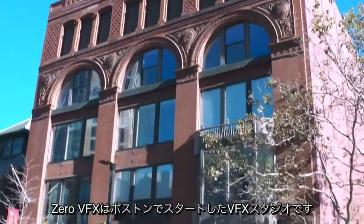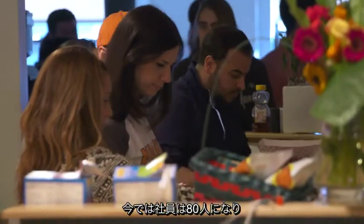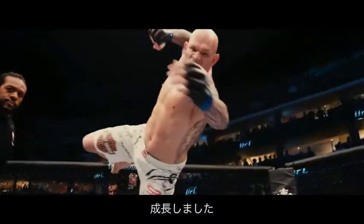Zero VFX is a studio that started out here in Boston. We started in my basement seven years ago come January. We're 80 people strong now with offices on both coasts. This is not my basement. We moved out of there since.